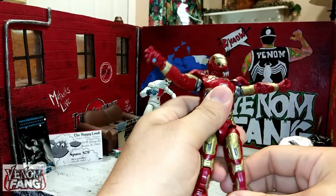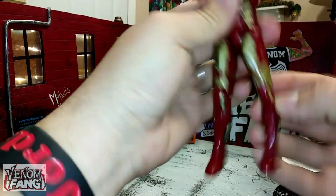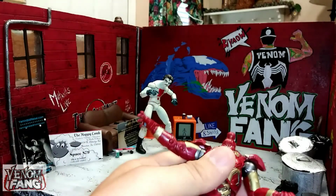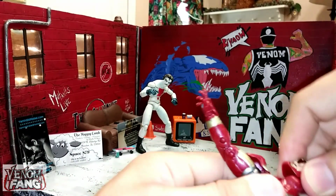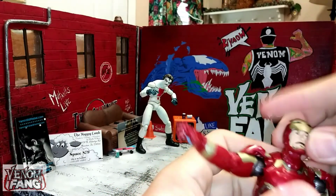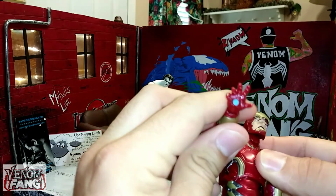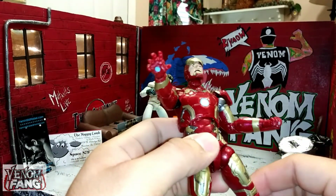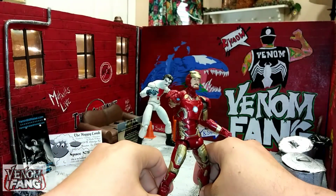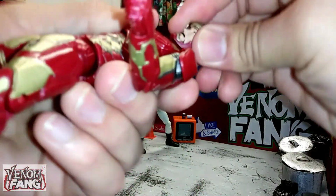But the only bad thing about him is that his leg is kind of warped, so I'm gonna have to do that hot water effect. But the cool thing is that he came with this interchangeable head, which I like. The reason why I also got this was to put in my Hall of Armor. He was 15 bucks.